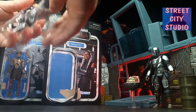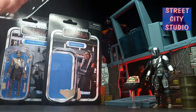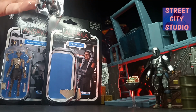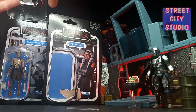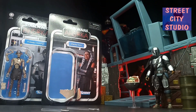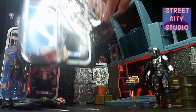Set that down. Alright. So she just comes with the two lightsabers. And that's cool. Again, the only thing I really would want beyond that is that cloak. That cloak is nice. I wouldn't mind having that. But eventually, I'm sure I'll pick it up. Right. Put this right back.